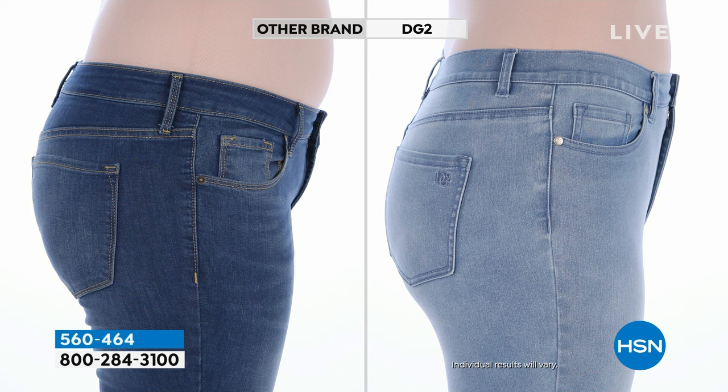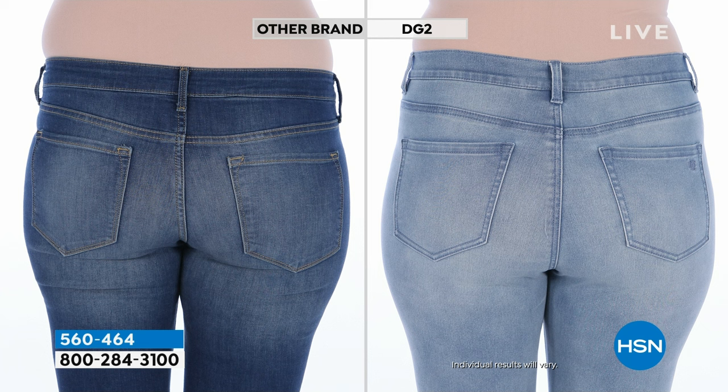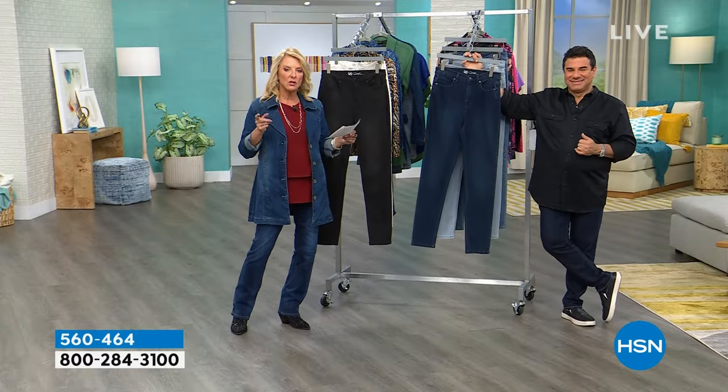Look at the lifting and the pocket placement and the forward turn seam. And by the way, the other brand is a comparable fabric, but it's over $125 at a department store. Jeez. Ours is $49 and it's free shipping. Yeah. And it blows the designer denim out of the water. We have 0 through 24, petite, average, tall. So your petite's 27 inches long, your average is 29 inches long, and your tall is 31 inches.